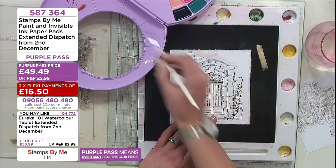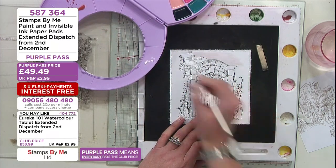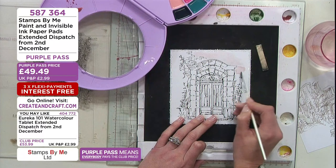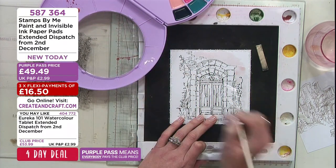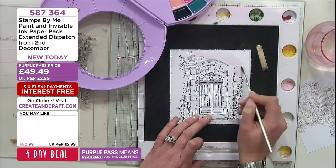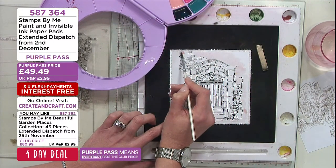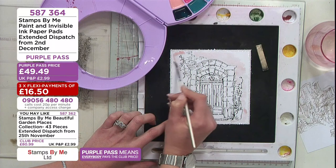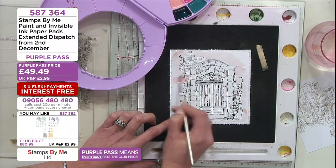It's crazy. So I'm just putting a very, very light wash around here, and you'll see why in a second. Just to create maybe a little bit of a brickwork effect, or just so my image is not floating on this white cardstock. That's really the purpose of it. I'm not trying to create light and shade. All I'm doing is going around the image just to stop that image from floating on this piece of white cardstock. I do like my images grounded.